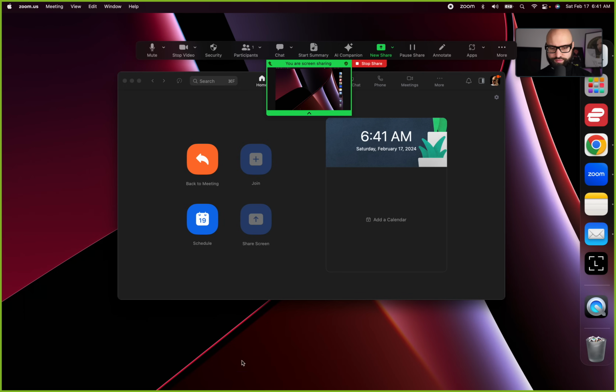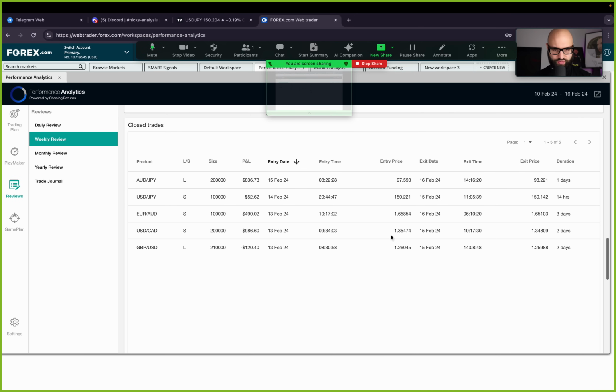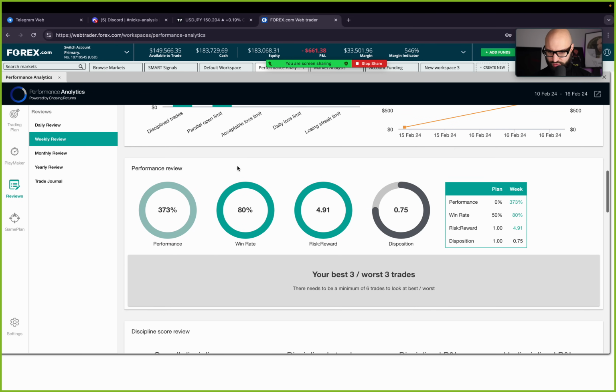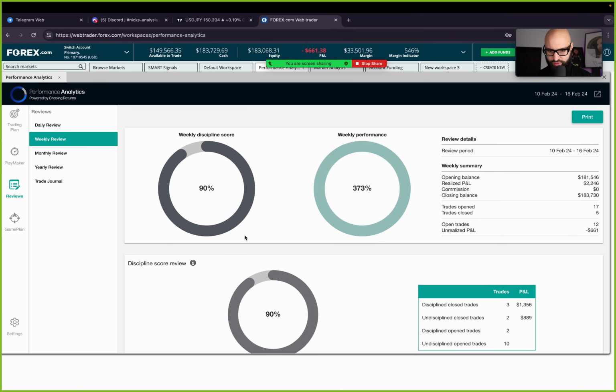Let's have a look. So my closed trades so far this week were these trades right here. We're going to go through them one by one. This whole discipline score and stuff with Forex.com is so arbitrary and subjective, so I'm not going to worry about that. I'm going to worry about what the actual stats are.